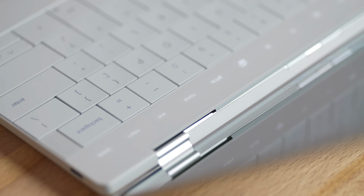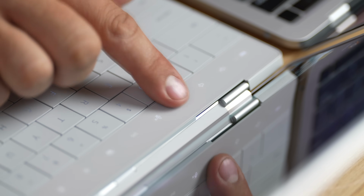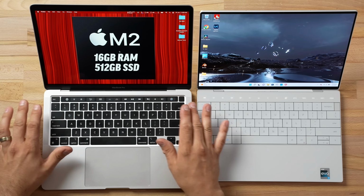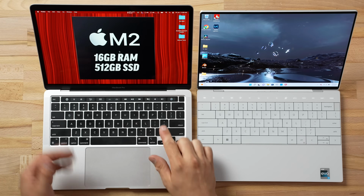Now, above that, people have been saying that Dell copied Apple with their touch bar. Now, these are just capacitive keys. I mean, it looks really clean. It does work. There's no real feedback or anything like that. So I don't think it's as nice as the touch bar, even though we don't love the touch bar. This thing has an actual screen. It has a chip that does all the processing. It's customizable. So technically this touch bar is better.